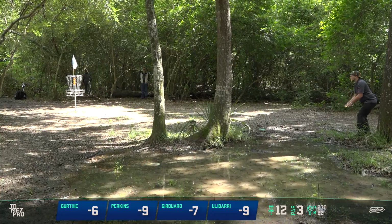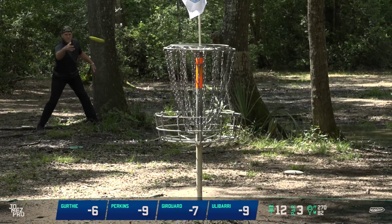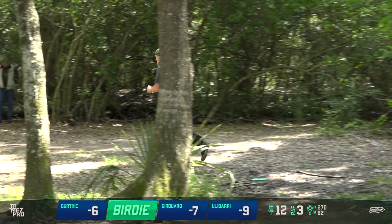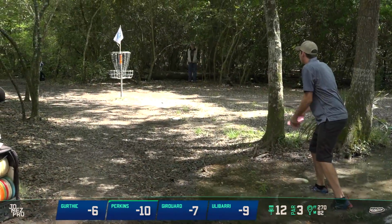And here I'm just frustrated. I actually felt like I made that putt, and I caught a little limb, and I had nothing. But that's what I get for not... Oh, yes. There it is from 30 feet. He's just cashing them in. Yeah, he's very, very, very on point right now.